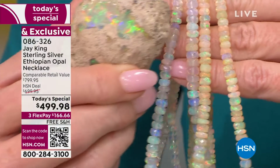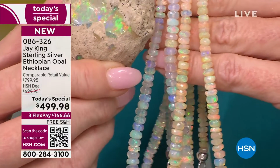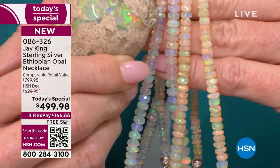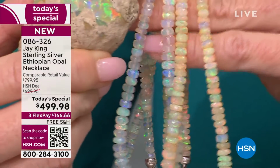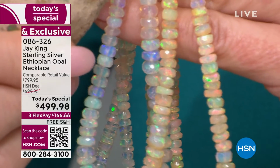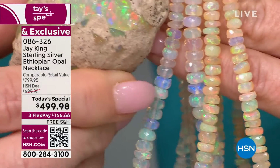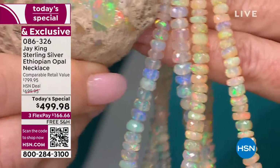So here's the deal. Is it real? I couldn't personally do this. I can't cut this. I could not have cut these beads from my rough and be able to offer you this value. And that's what makes it so special. And again, let me reiterate, it's all about the quality. This is all AA and AAA grade material.